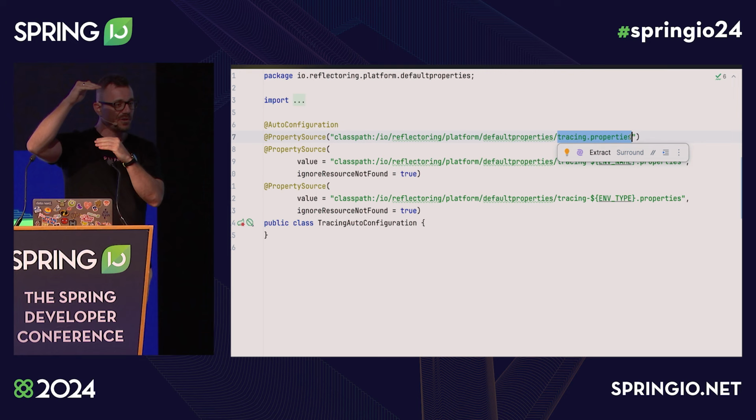And lastly, we also provide project setup, something like start.spring.io, which I assume you know, so people can create new projects, new services from scratch, but do it in the right way with our recommendations.